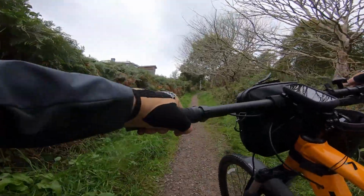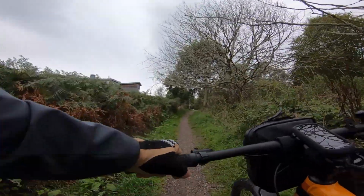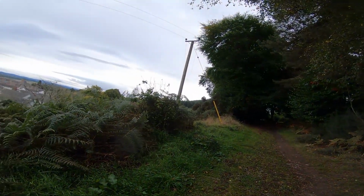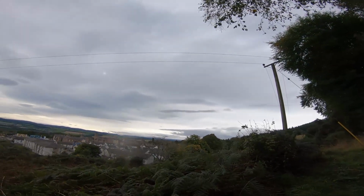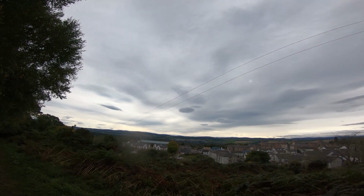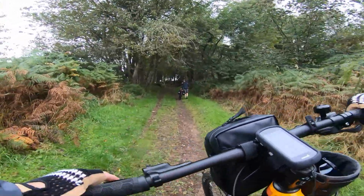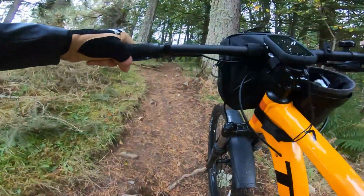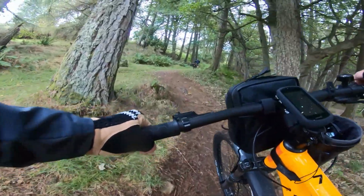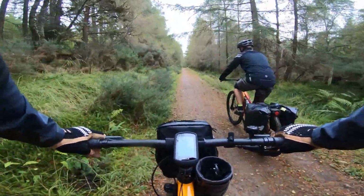Well, this bit, I've just had my breakfast. I just can't be bothered slogging up this. I'd rather walk it. Climbing out of Inverness now. Not as easy as it used to be.